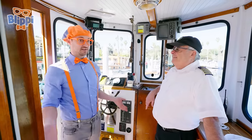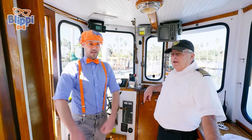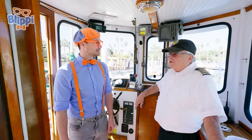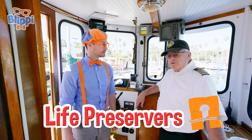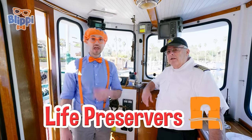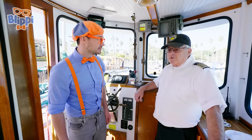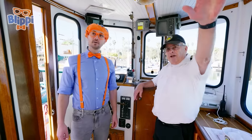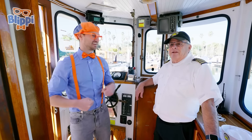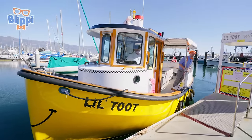Is there any safety things we need to know about? Absolutely. Before we leave, we have to talk about safety. Okay, I'm ready. We are Coast Guard certified to carry 19 passengers. Wow, that's a lot. Children's life preservers are underneath the seats in separate containers. Oh, yeah. And the adult life preservers are in the large box in the center. Children's life preservers are for people that are under 90 pounds. Okay. And there's also life floats on top of the boat. Oh, cool. Are we ready to take it for a spin? I'm ready. All right, let's do this. Whoa. All right, here we go.